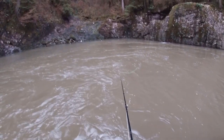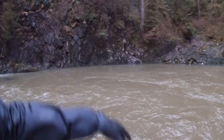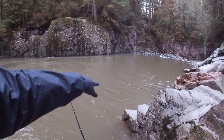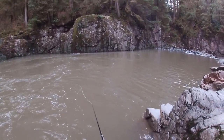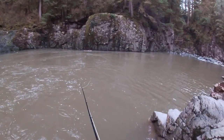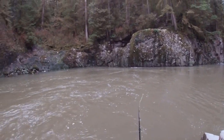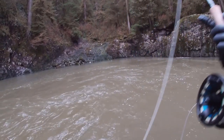So if there's any salmon in here, they could be in that slow water dead ahead. They could be all around the outside bank, or in particular, right here. And if there are trout in here, they're probably at the front of the run, or right before that waterfall behind the salmon. There's a couple areas we're gonna have to try to target today.